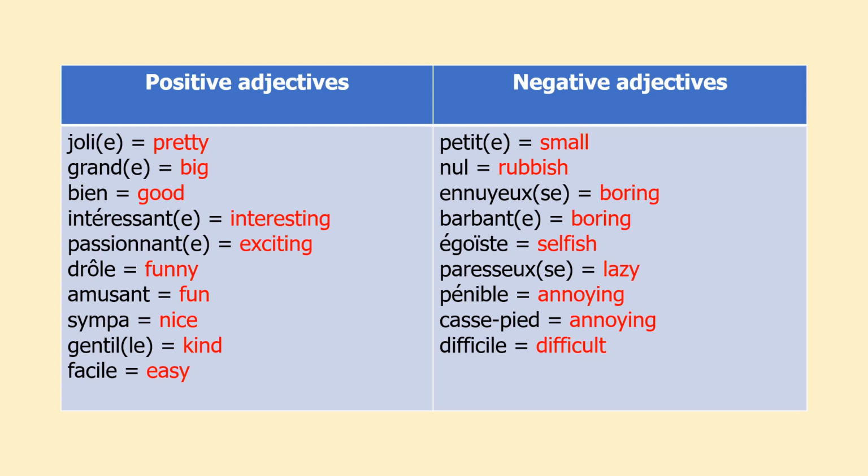You try saying them after me too. Petit, small. Nul, rubbish. Ennuyeux, boring. Barbant, boring. Égoïste, selfish. Paresseux, lazy. Pénible, annoying. Casse-pied, annoying. Difficile, difficult.